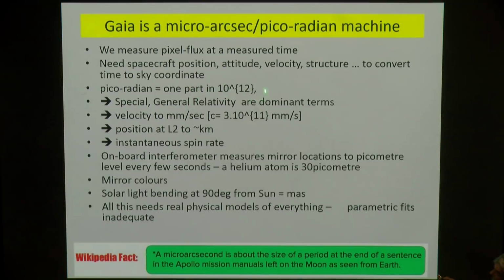And then because we're talking accuracies of 1 part in 10 to the 12, you've got to worry about all the relativistic terms. So for example, if you've gone to just straight Lorentz contraction type special relativity, to do things to this accuracy, you need to know the spacecraft velocity to millimeters per second. And this is orders of magnitude higher precision than has ever been done for any other spacecraft. Similarly, you've got to know where it is to a kilometre. And again, this is a whole new requirement compared to anything that's ever been done before. And you've got to know its spin rate to 1 part in a million, which again is a non-trivial measurement. And you've got to know where the mirrors are, so you've got this basic angle thing. So there's an interferometer which measures the relative mirror locations to picometer level. And just to put that in context, this is much less than the size of a helium atom.